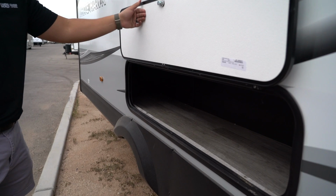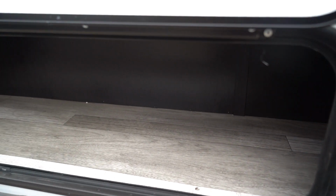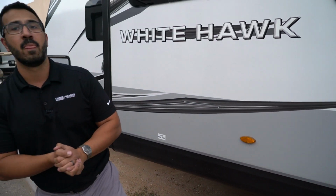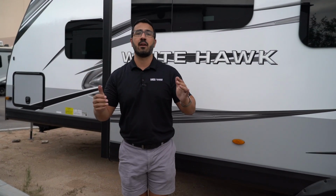And the last thing I want to point out, folks, is this right here. Not only do you have the big storage up front, but you also have this side storage right here in the slide. Again, folks, this fantastic RV behind me is the 2022 Jayco Whitehawk 29BH.